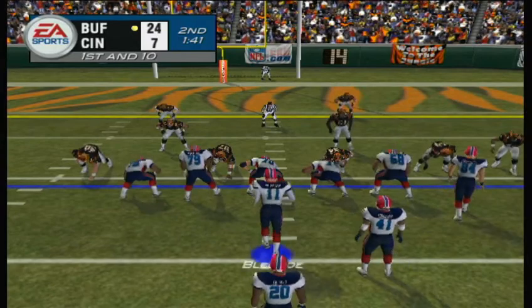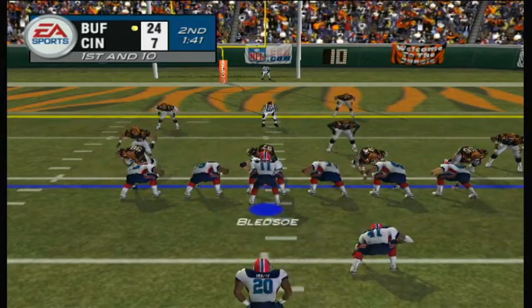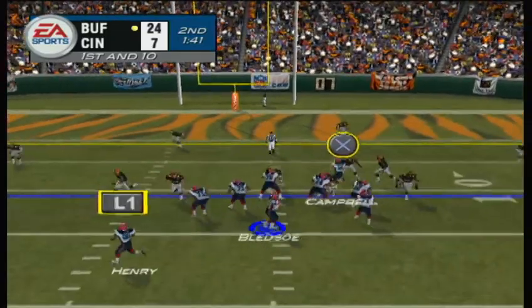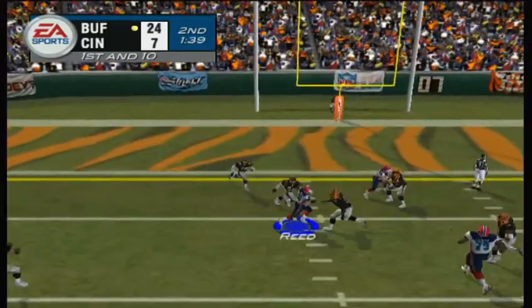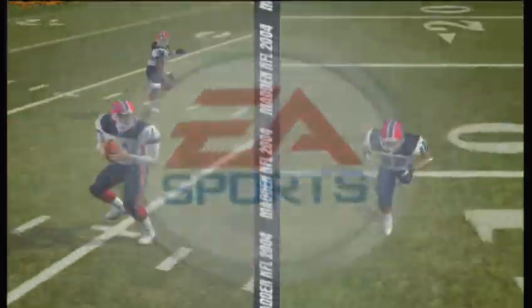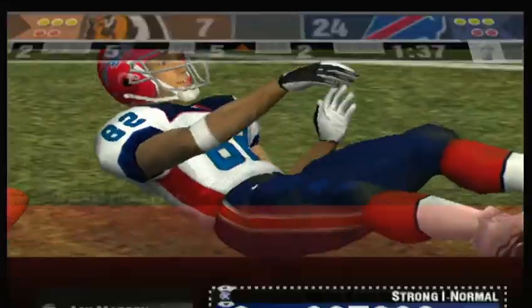Red zone opportunities are always a big factor, and they should get at least a field goal out of this drive, as long as they're careful with the football. Gets rid of it. He finds his man. Reed is one of those receivers who always seems to find a way week after week to get open, and that's his 4th catch today.